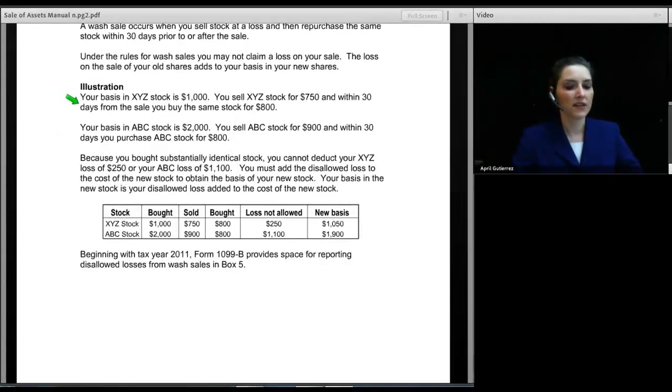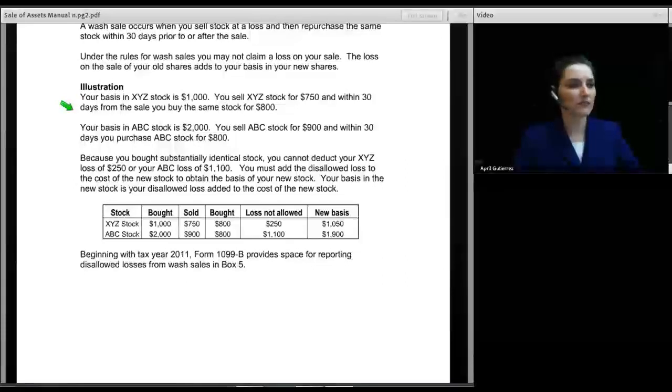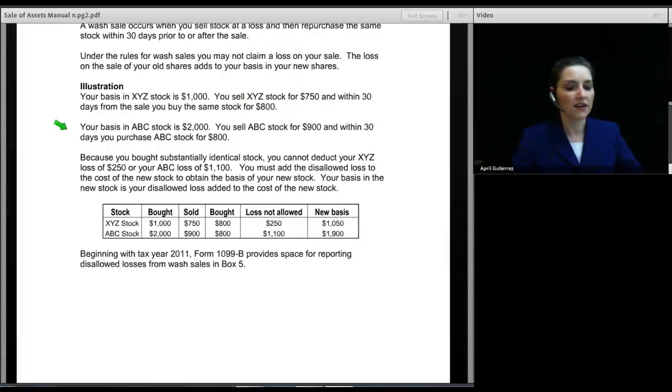Your basis in XYZ stock is $1,000, and you sell XYZ stock for $750. Then within 30 days from the sale, you buy the same stock for $800. So you can see you buy for $1,000, sell for $750. That's a $250 loss, and you are not allowed to claim it because you repurchased that same stock within 30 days. Next stock, your basis in ABC stock is $2,000. You sell the ABC stock for $900. That's an $1,100 loss. And then within 30 days, you purchase that same stock again for $800. You're not allowed to claim either loss because of the wash sale rules.